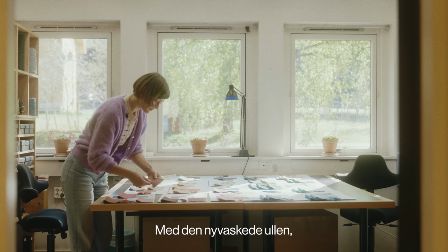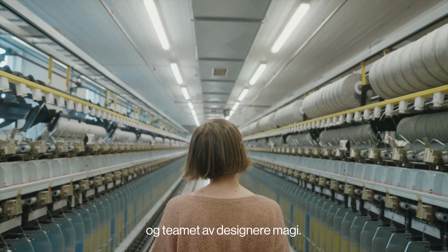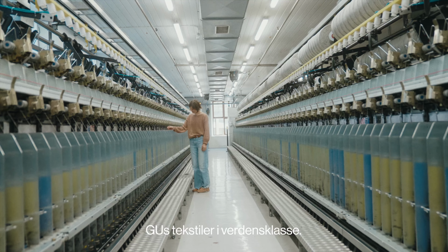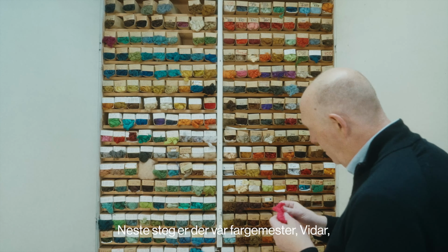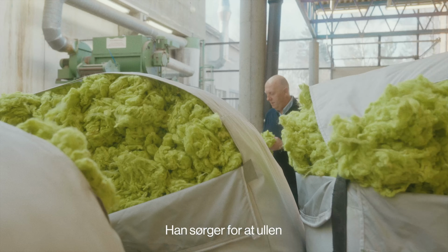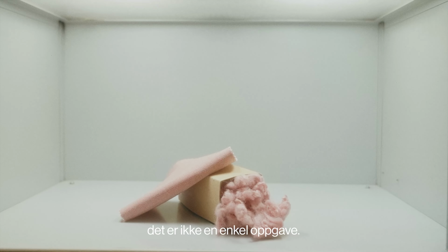With the freshly cleaned wool, talented designers like Ragnhild and our team of designers are the ones who make magic. Their creativity is behind GU's world-class textiles. Next step is where our master of coloring, the entrusted Vidar, comes into play. He makes sure that the wool develops just the right color. And to put it lightly, that's not an easy task.